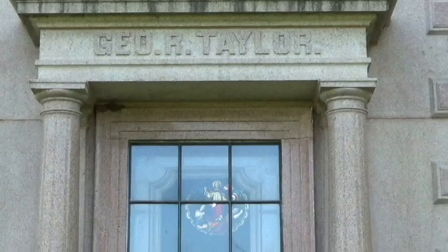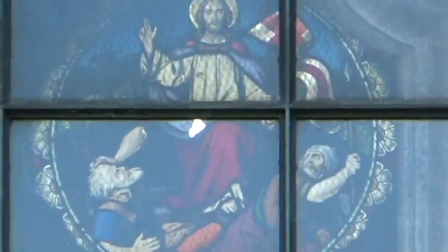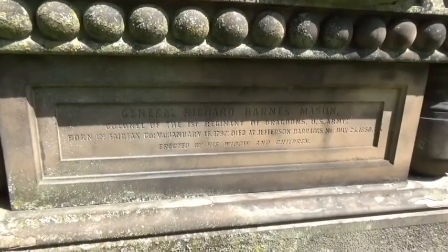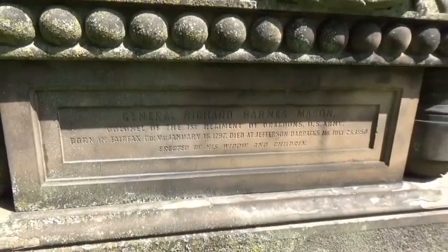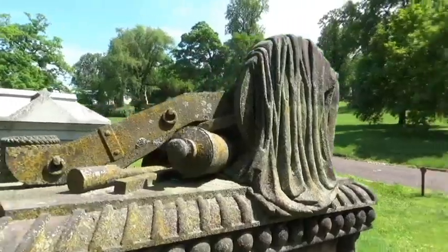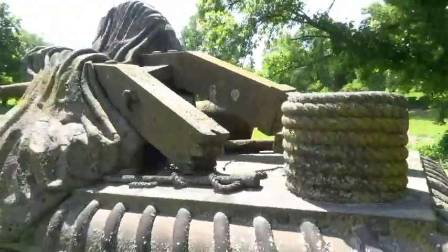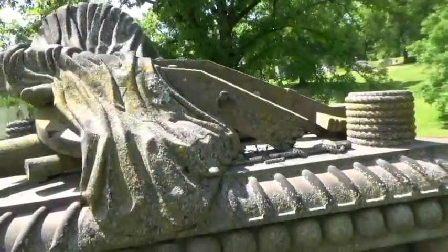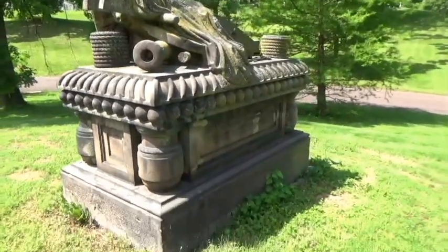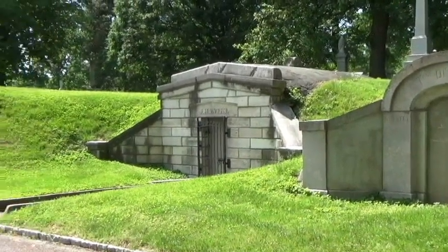But somehow they just couldn't manage to spell out his name. Interesting. General Richard Barnes Mason. This is really an unusual one. Here are 3 mausoleums that are actually partially underground.